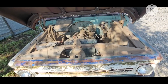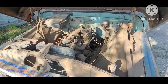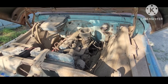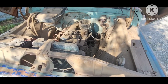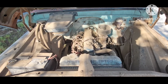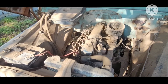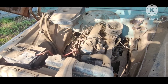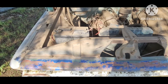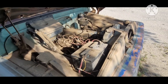Quick look under the hood, pretty basic truck. Again, it's a 4-speed manual. Manual brakes, heater. Believe the blue valve cover is a 230 inline 6. Of course, those debuted in 1963. Got the Motorcraft battery. Built Chevy Tough with Ford stuff.